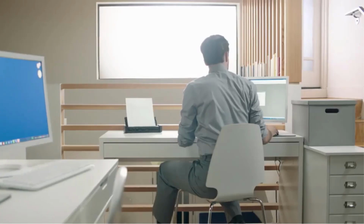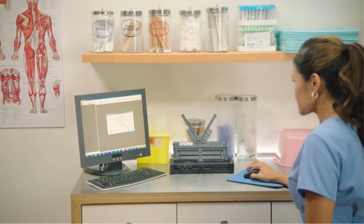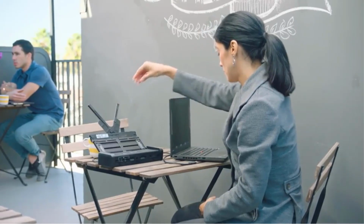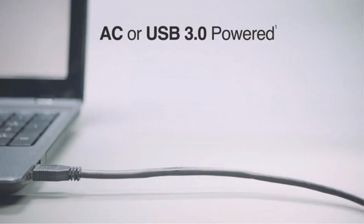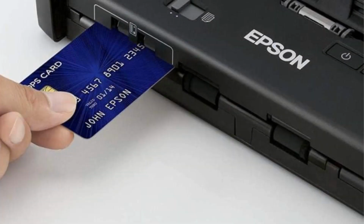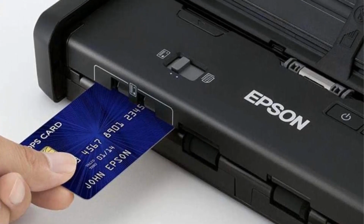Not only is the Epson DS-320 fast, but it is also reliable. It comes with a 3-year warranty and free next business day replacement, giving you peace of mind and ensuring minimal downtime. It is compatible with various operating systems including Windows 7, 8/8.1, 10, and macOS X 10.6.8, 10.12.x.